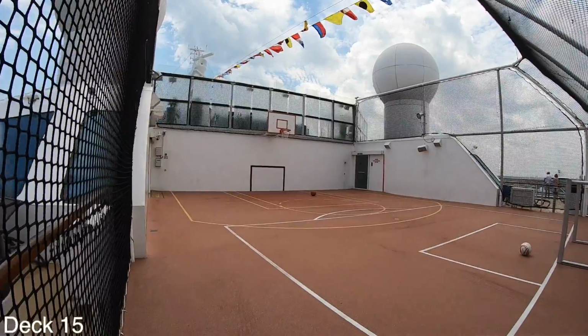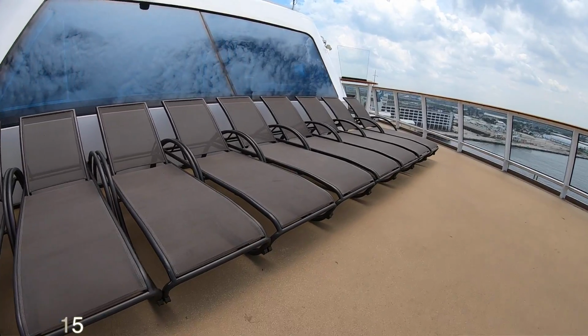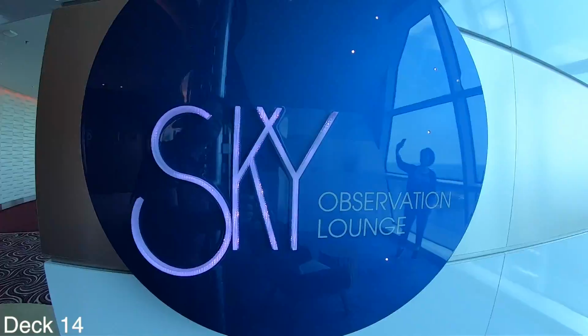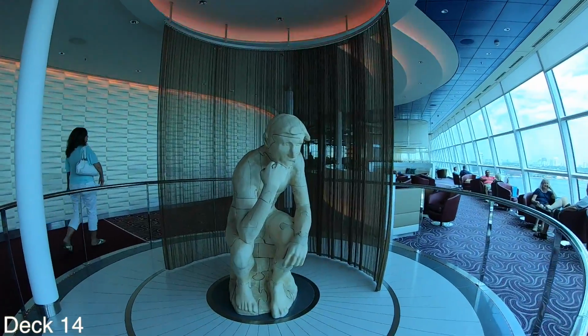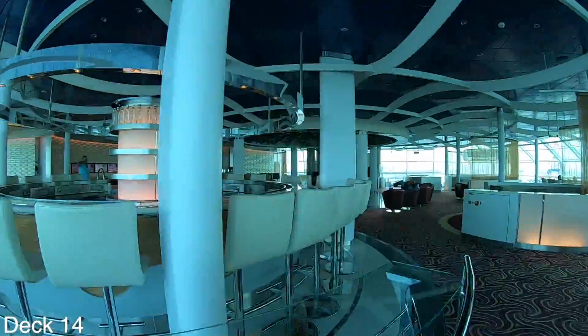If you move all the way to the front on deck 15, you can shoot some hoops. Also, there are some loungers if you'd like to relax. The Sky Observation Lounge is on deck 14. It is also all the way to the front of the ship.